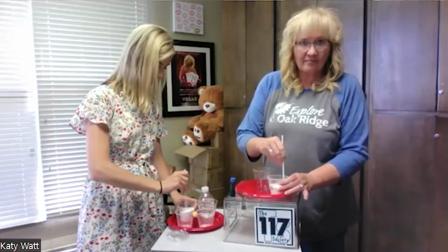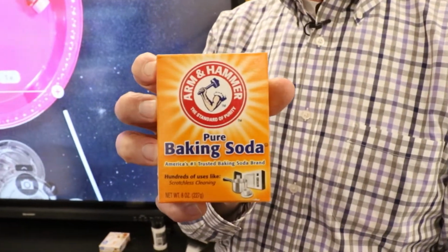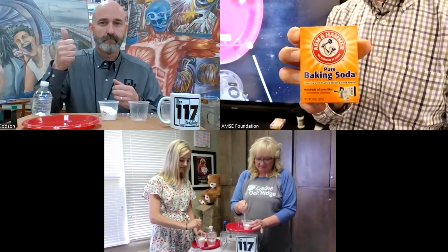Well, I'm going to take the mystery out of it because the first powder, of which there was the most of, is baking soda. Baking soda you have in the kitchen. It helps make cookies rise, the leavening agent.